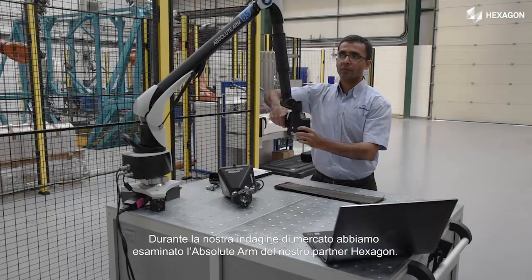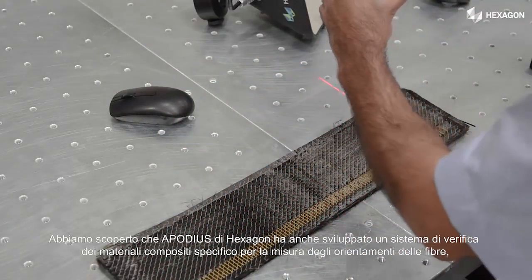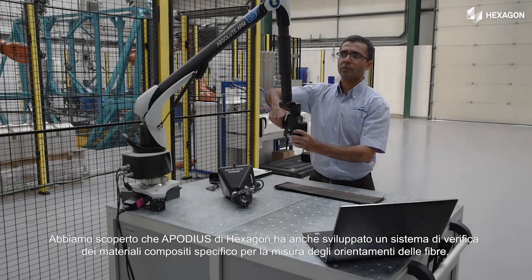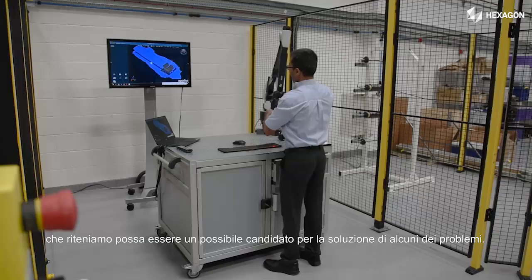As a part of our market survey, we came across Absolute Arm from our partners Hexagon. We also realized Hexagon Apodius have also developed a composite inspection system specifically for measuring fiber orientations, which we believe could be a potential candidate for solving some of the problems.